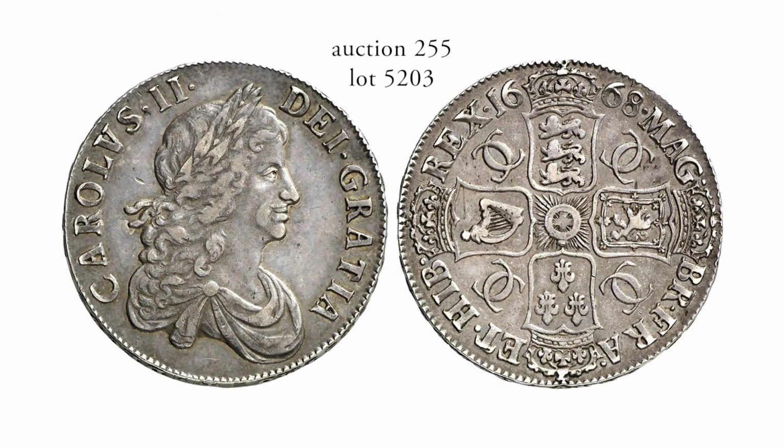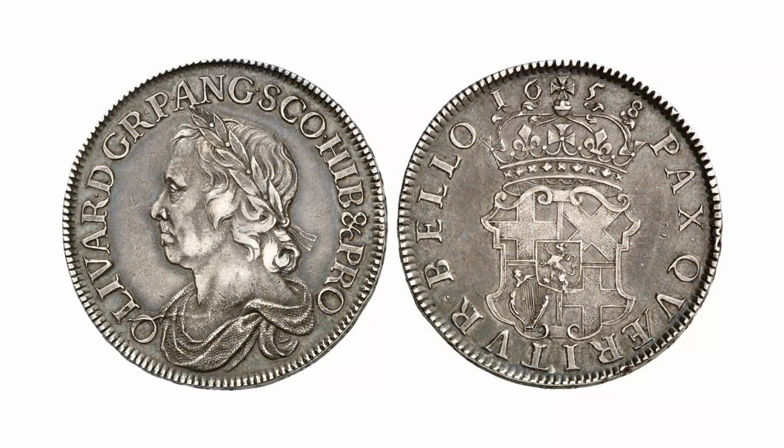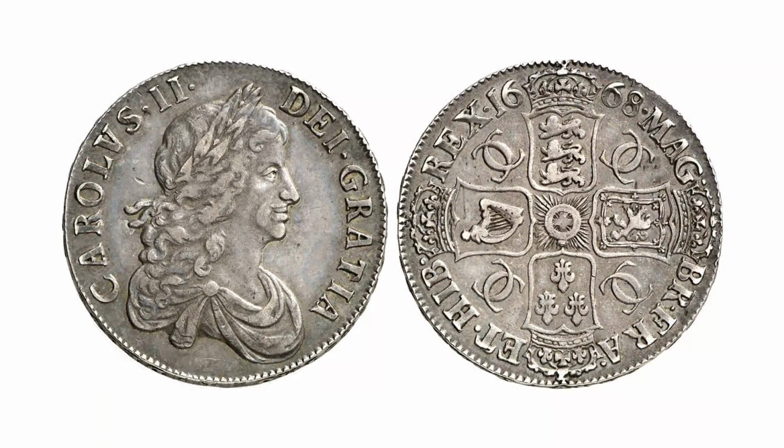Cromwell's Commonwealth died with him. Parliament reappointed Charles II, without major consequences for the English coin production. The head was replaced and the inscription altered to read Carolus Secundus Dei Gratia.